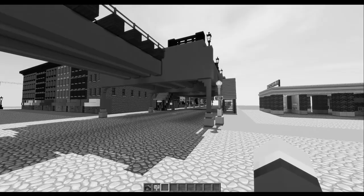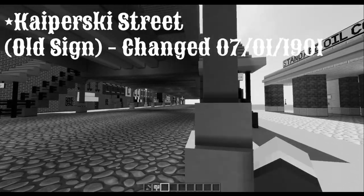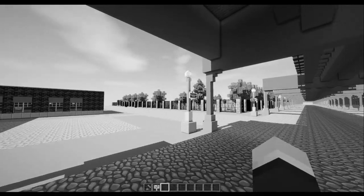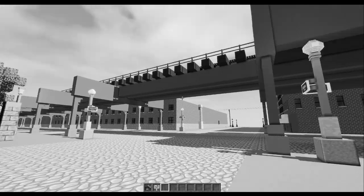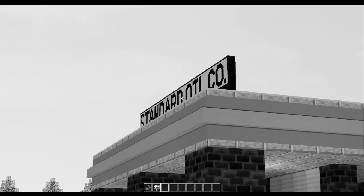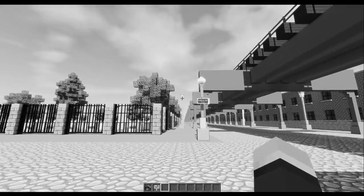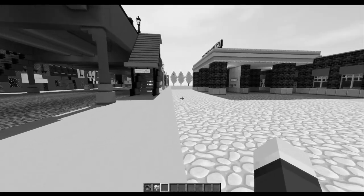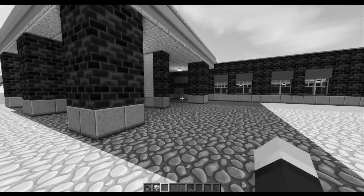Okay, so now we are at Kuiper Street, but that's not the station name. This station's bigger. This one actually has 2 mezzanines instead of just 1, so the cemetery is so big that it reaches this one. This sort of reminds me of Bay Parkway and Avenue N on the F. You have another Standard Oil gas station. So there was a Standard Oil gas station a little bit past Smithtown Road. There is actually one on Radowski Street. So you still have the monopoly. So they have gas stations.